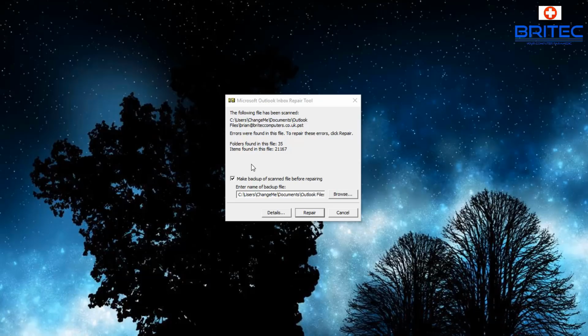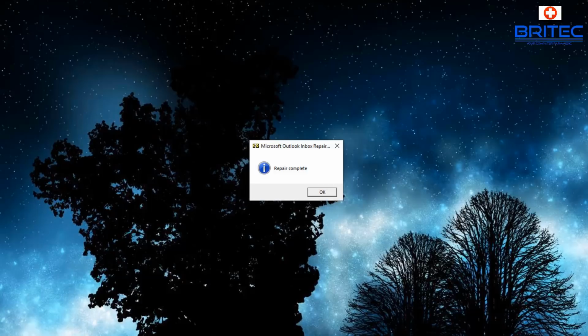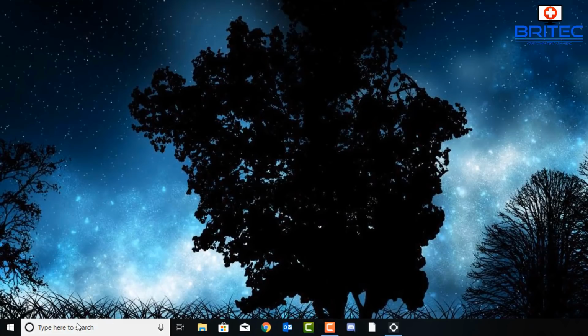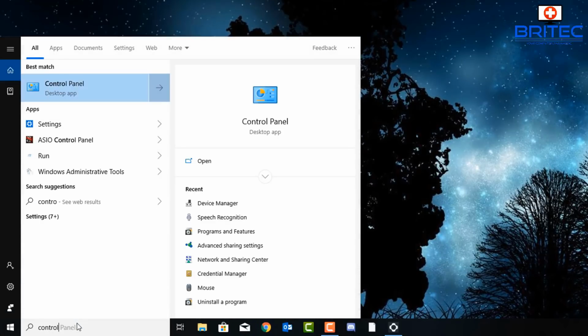So all we need to do now is click repair, and it will try to repair that file. With any sort of repair, you want to make sure the tick is ticked in the make backup of scanned file before repairing. Make sure that's done, because if you don't, what's going to happen is if it corrupts that file even further, you may not be able to recover it and repair it. So it's always best to make backups of anything that you're doing here. Repair has been completed, and you can try to open up your mail and see whether that works, your Outlook, and see if it's working. If not, you can continue.